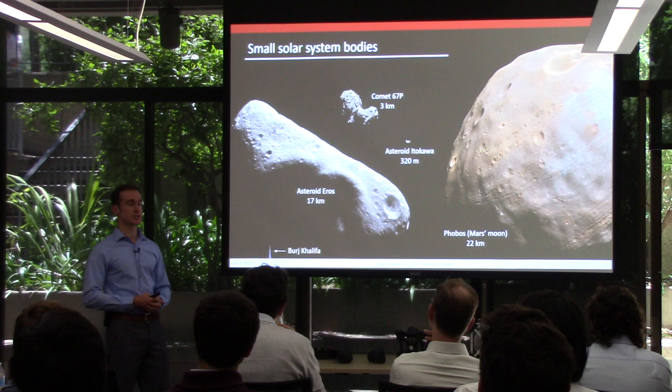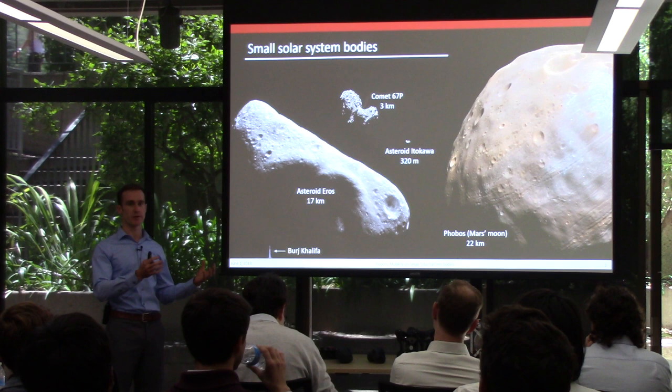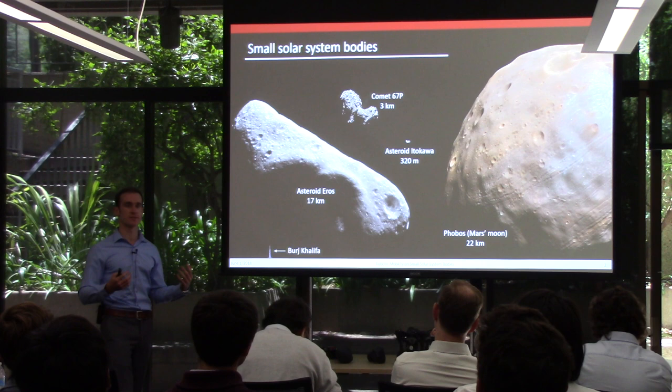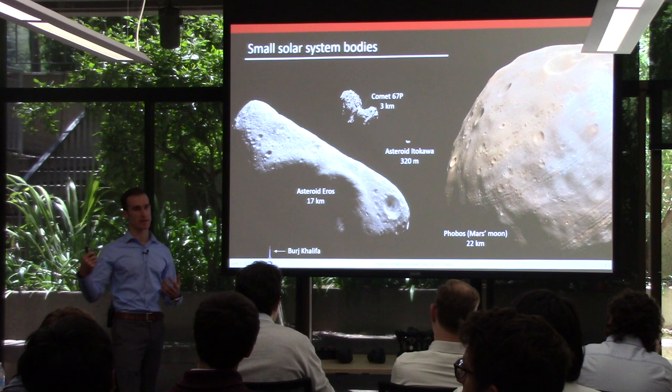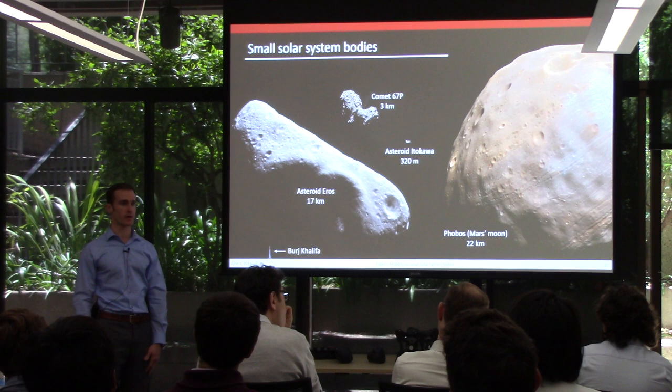So it encompasses a huge range of diversity, not only in terms of size, from small rocks in the asteroid belt to huge 100-kilometer asteroids like Ceres, but also a diversity in terms of the origin and the type of these bodies. So you've got asteroids, which mostly are in the main belt between Mars and Jupiter, but also near-Earth asteroids or comets, which have highly elliptical orbits that come in from the outer solar system, and even some moons, like Mars's moons, Phobos and Deimos, are both small bodies because of their small, irregular shape.